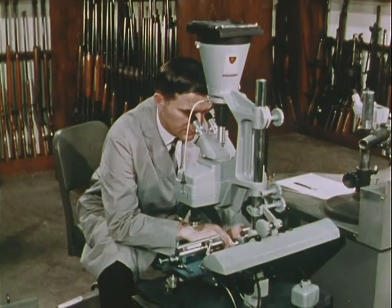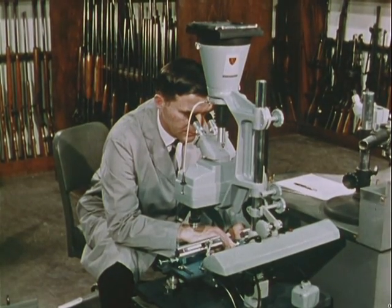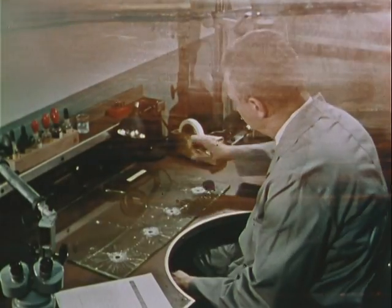The composite image shows the striations on the bullets made by passing through the gun barrel. Like fingerprints, these markings are unique. A match shows that both bullets were fired from the same weapon.